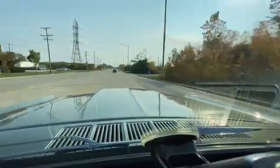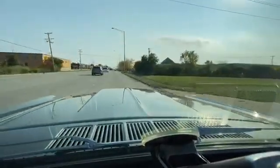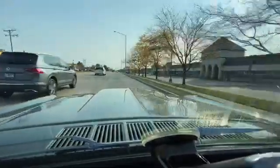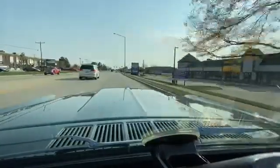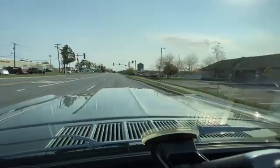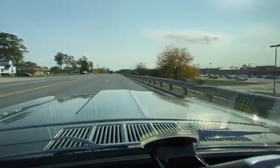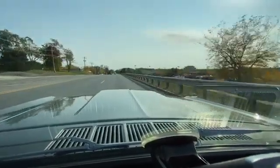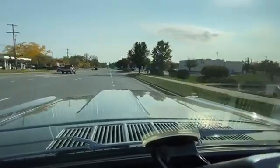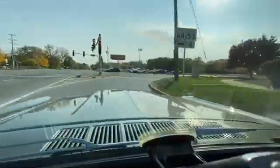Car goes straight down the road, really nice. Tons of power if needed from the 289. Shifts excellent through the automatic transmission. And with the four-wheel power disc brakes, it stops excellent. Not a squeak inside the car. Doesn't pull left, doesn't pull right. Tuned perfectly.